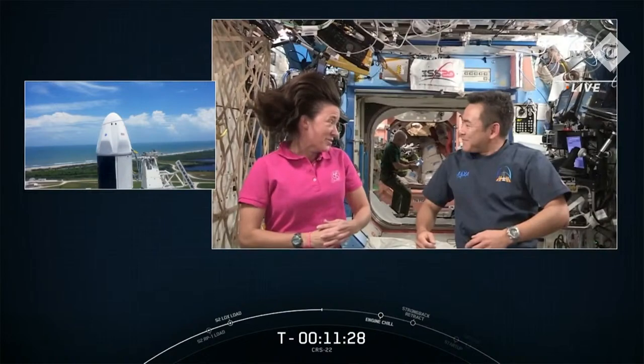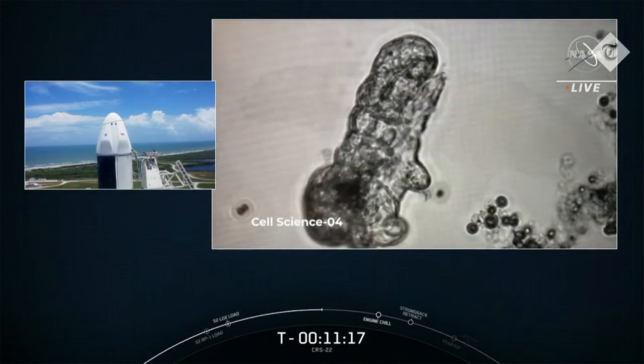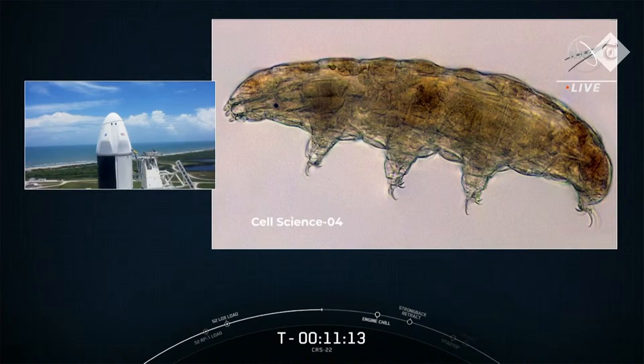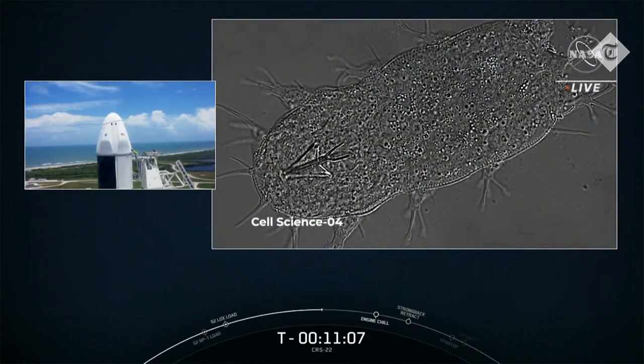You know, I'm excited about the tardigrades. Oh, I told you about the water bears, super excited about that. They're little microscopic creatures that can survive in extreme environments. And the Cell Science 4 experiment is looking at what we can see by looking at their genes. How do they survive and adapt to extreme environments?